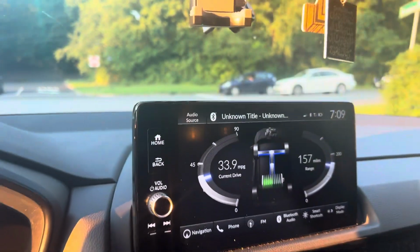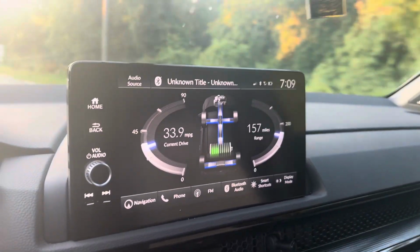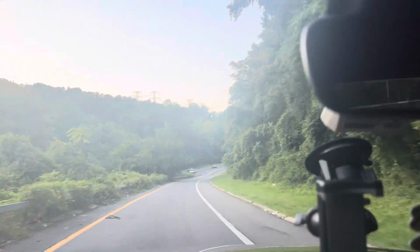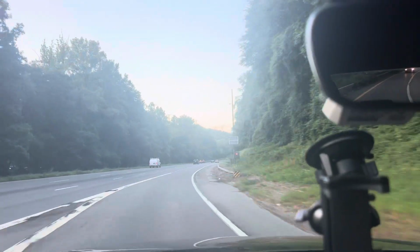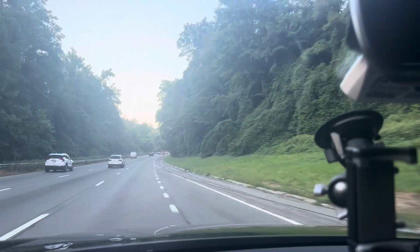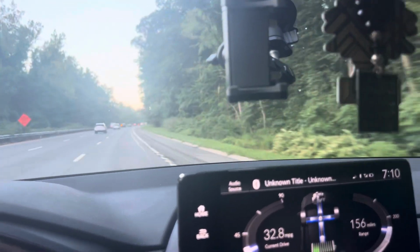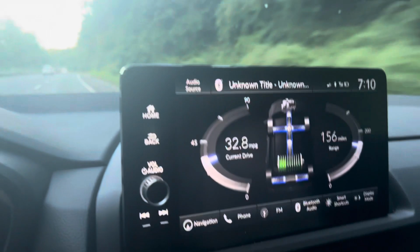So here, I'll put my camera here. So you guys can see as I'm driving, this number will go up and down. So right now, I'm about to take the highway here. So here you guys can, I'll let you guys monitor this.